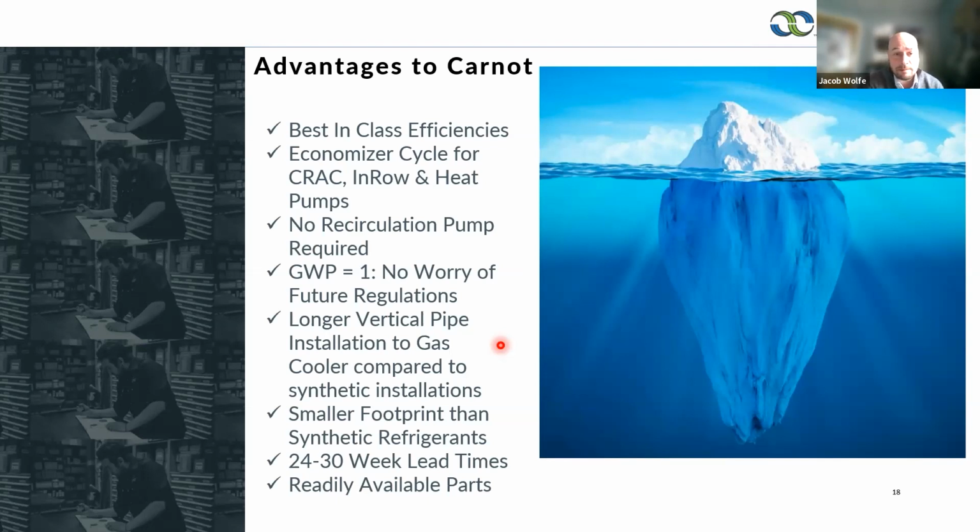We are able to do much longer vertical pipe installations for gas coolers due to that high pressure differential compared to synthetic refrigerant installations. We have a smaller footprint than synthetics as well. And our lead times are really low, at 24 to 30 weeks, because we have a lot of parts out there. CO2 is not new, and there are a lot of manufacturers of those parts, so we're able to source them. They're all readily available.